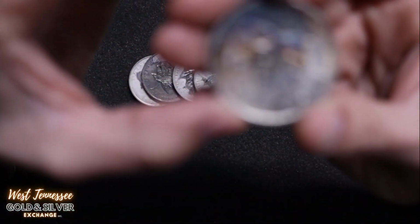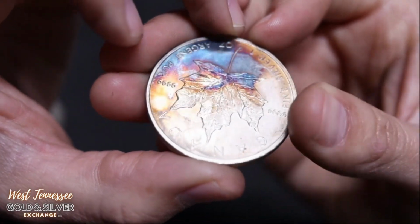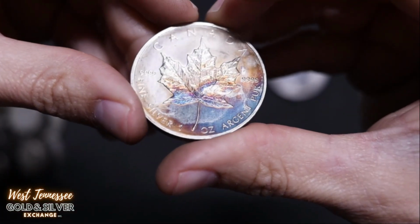Let's take a look at that. That tone on the maple leaf right there. Let's look at that under the microscope in a second. But you can definitely see all of those crazy colors in there.